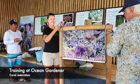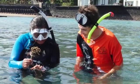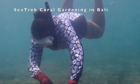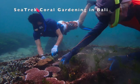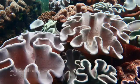SeaTrek has teamed up with Ocean Gardener. We are learning how to grow soft and hard corals and started a coral garden in Bali, which is now thriving and creating new habitat for fish.